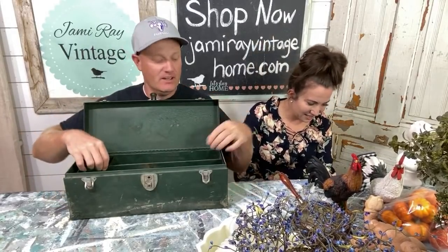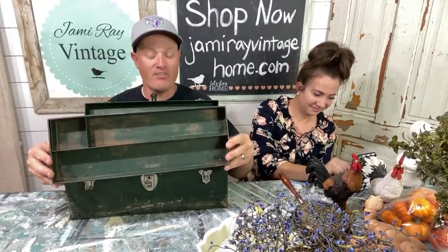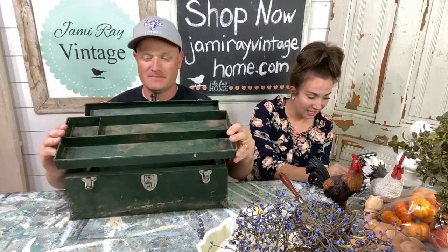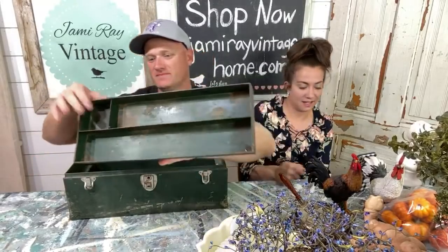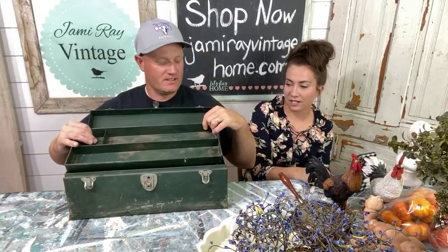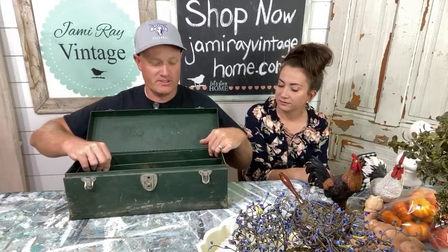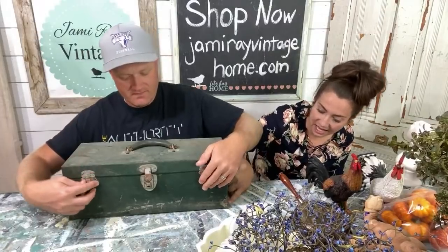Oh my goodness, Kimberly, you scored a toolbox that still has the tray. This is like the unicorn in old toolboxes. They never have the trays in them still. I know, right? And here's the thing. I normally do not pay $8 for one, but it had the divider in it, and I'm feeling generous, so I'm only selling it for $19.95. And it's a good forest green, like perfect right now for the holidays.